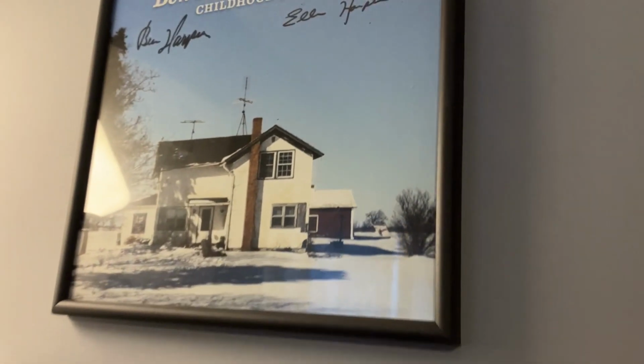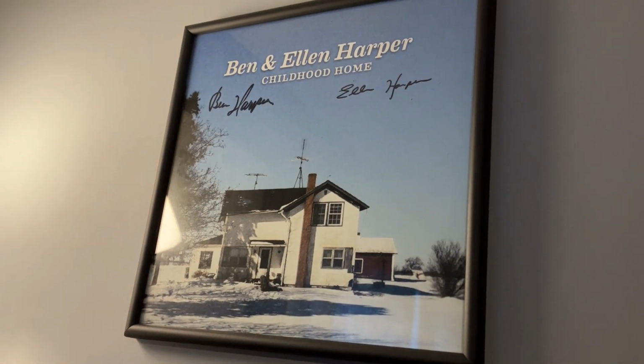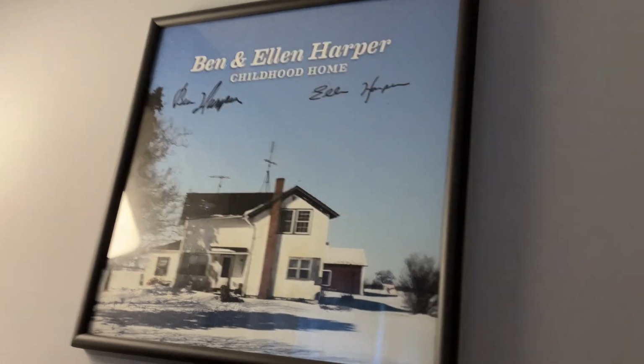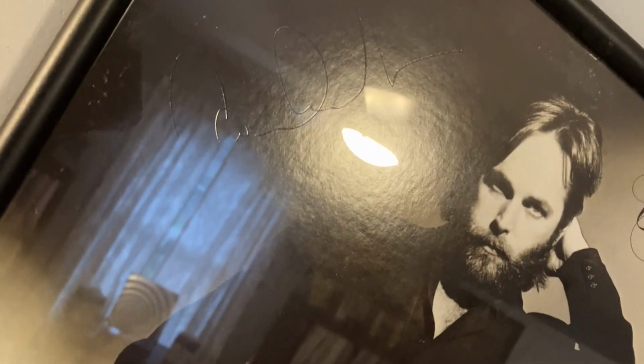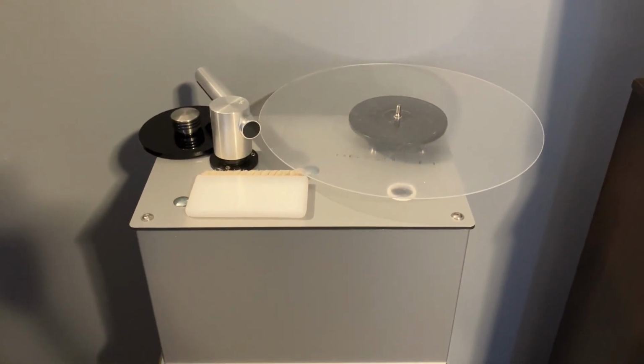All right, I have this framed album, Ben and Ellen Harper, both signed. Some great harmonies on that album. And I have this autographed Carl Wilson. Maybe you can see the autograph. He signed it in pen. Not the smartest. This is my record cleaning machine. It's a project. Really love it.